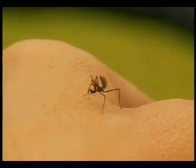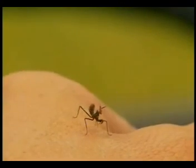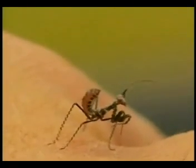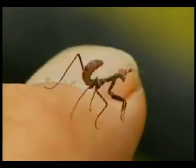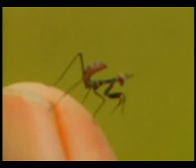A bit too close to you, Alex, is that alright? Looks almost like a mosquito at first glance. This is still a nymph. This will still grow quite a bit bigger. It'll still grow wings and, it's attacking me. Sorry, Alex, he's moving around now.